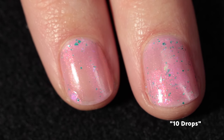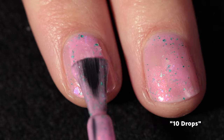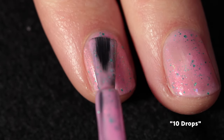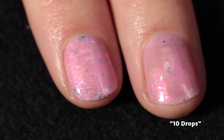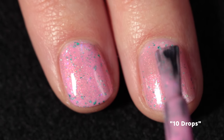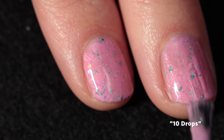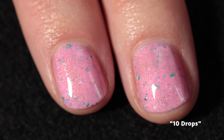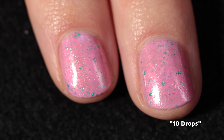But this is a pink sibling of, the name is escaping me, but it was the Clionadh March PPU polish, I believe. It had a white base and they said it looked like toothpaste. So this is basically the same polish, but with a pink base, I think. So it's like pink toothpaste, but it has a phenomenal formula.